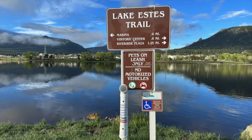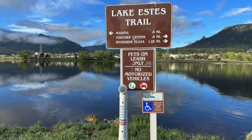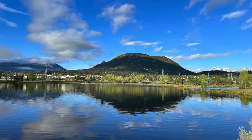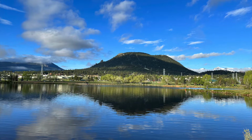Next on the list is Lake Estes, which is a reservoir located in Estes Park, and it's a popular tourist attraction due to its scenery, wildlife, and just the overall recreational opportunities. So it's a pretty big lake. It's got 185 surface acres, 5 miles of shoreline, and reaches a maximum depth of 45 feet.